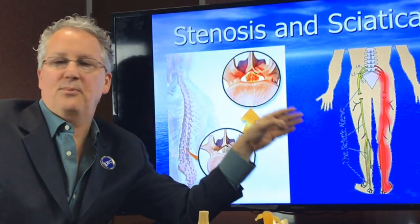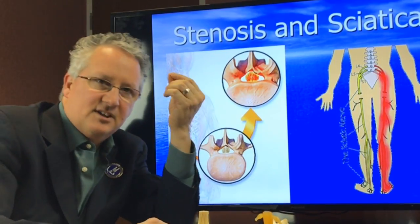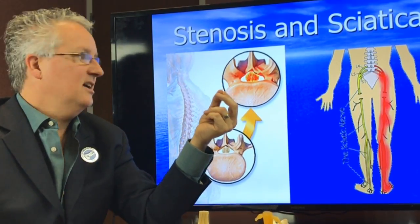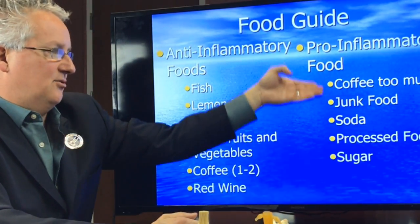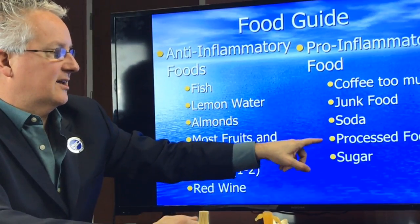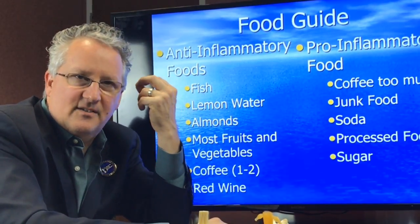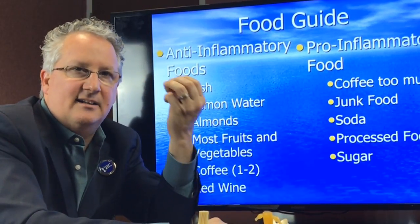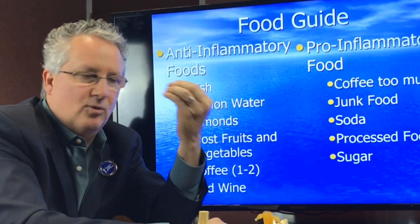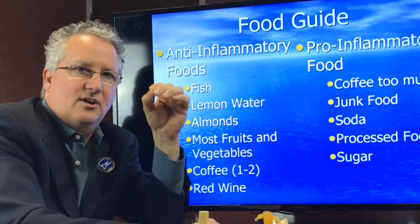So if you have one of these problems and you continue to eat foods that are highly inflammatory, because specific foods will increase inflammation, specific foods will decrease inflammation. If you eat the foods that are highly inflammatory, very often this will make your back pain worse. If you drink a lot of soda, with a lot of sugar, a lot of processed foods, a lot of refined wheats, white flour is highly inflammatory. Gluten is highly inflammatory. So when you're consuming large amounts of inflammatory foods, you're going to make your back pain worse. But if you can incorporate more foods that are anti-inflammatory, you'll start to feel better.